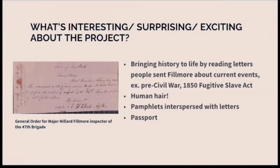So some interesting things we learned about the collection. As we're learning more about Fillmore, we learned some things about history, of course. He signed the 1850 Fugitive Slave Act into law, and we've learned other things about him as well. While we were doing the scanning, the student came upon some human hair, which gave the student quite a scare. At first, they thought it was like a rodent had died in the collection or something. So that was interesting and unexpected. We certainly didn't know that it was there.